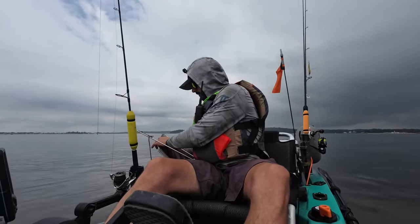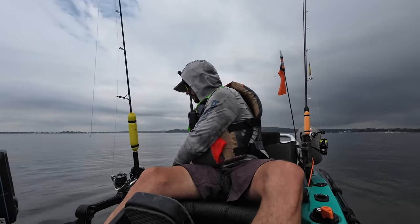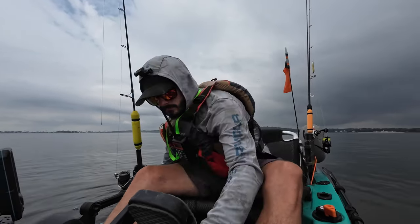We're fishing in New York, so the minimum size is 10.5 inches. And the daily bag limit is 30 fish per angler per day.